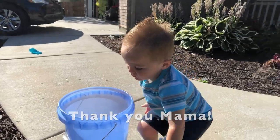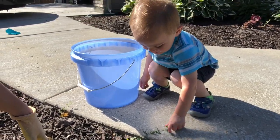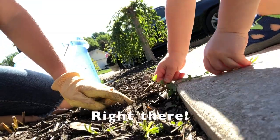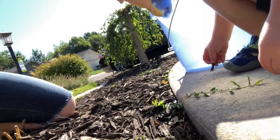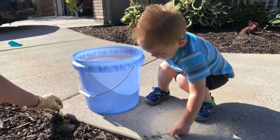Thank you, Mama. You're welcome, bud. What are you doing? You're gonna pick up the weeds? Yeah, you found the weed. You can go ahead and put it in the bucket once you pull it. Way to go. If they're green, we pull them out.